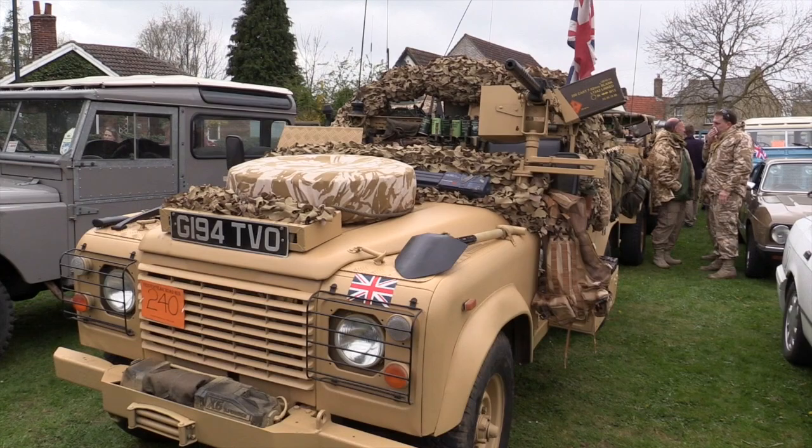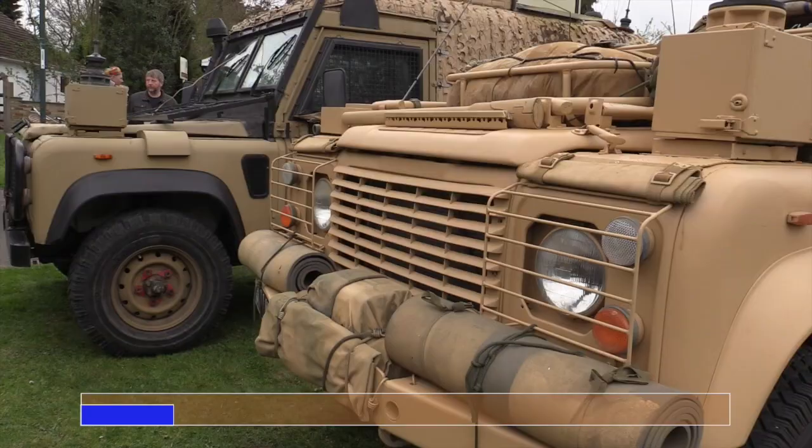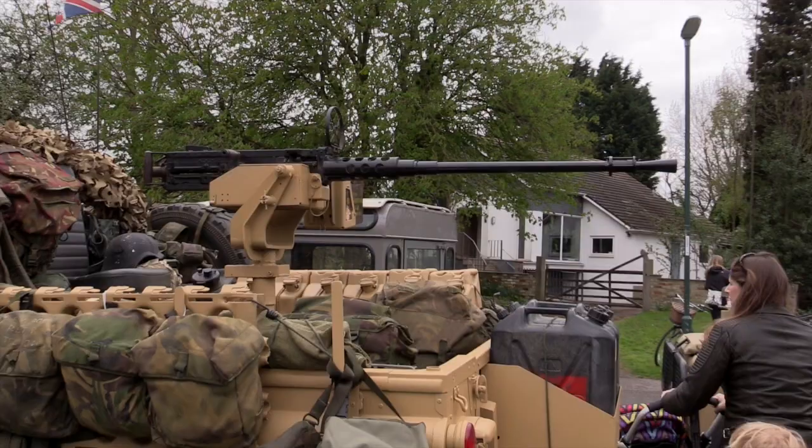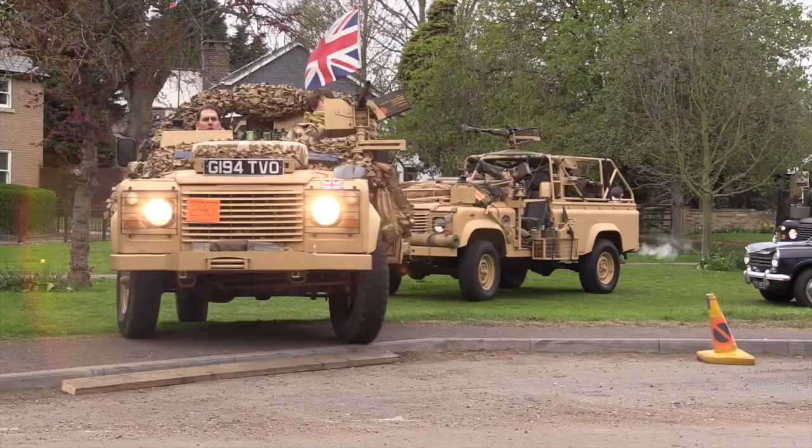There's a Land Rover DPV Desert Patrol vehicle used in the first Gulf War. The RAF is a V8, so they're quite fast, getting in and out quickly. This is the same, it's based on a Wimmick. It's got all the Wimmick frames as well. It's got 50 cal on the back here, 30 cal on the front. This one has also got the same armament.